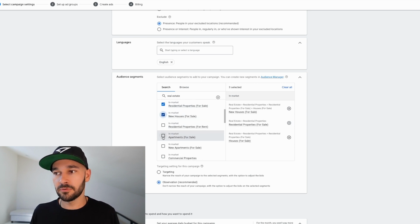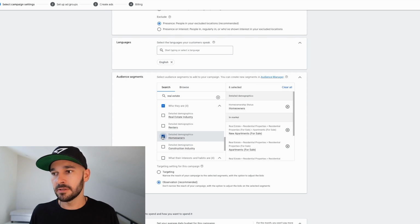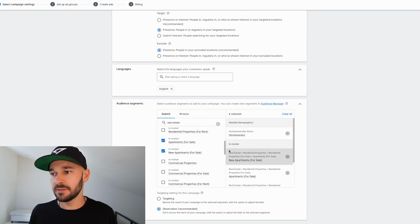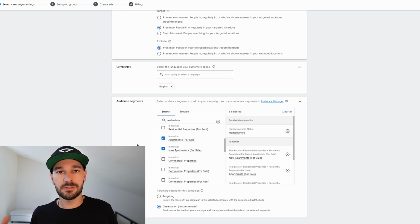You don't want to put for rent. You want to put just the for sale, okay? You don't want to put commercial unless you're a commercial agent, obviously. And then you also want to put homeowners, okay? So, sorry, I said 8, I meant 6. But basically, these are all the ones you want to put: apartments, new houses, houses, residential properties, and homeowners. These are basically audiences Google already has, like I said, of people that they know are already doing these things or are already homeowners.